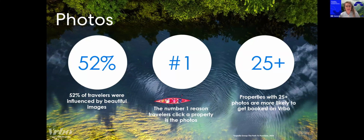There is another correlation between having a large number of photos and the likelihood of earning a booking. So having 25 plus photos is needed, but we recommend having 30 or more. Plenty of photos is going to help the traveler to envision the property and the area as well that they'll be staying in. All right, so next slide.